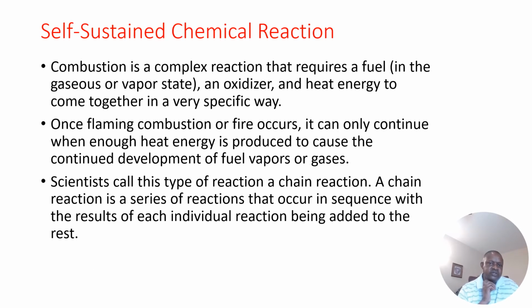Self-sustained chemical reaction. Combustion is a complex reaction that requires a fuel in the gaseous or vapor state, an oxidizer, and heat energy to come together in a very specific way. As you have seen, it is a complex process, and I went into those details to give you a hint into what you need to know as a security officer or as a firefighter as you grow in your career. I will also send you the notes with those details so that you read them and try to understand them and make sense of what we are talking about.